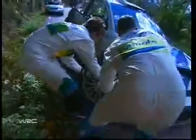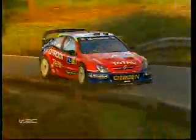Sometimes easier said than done, as Solberg found out in 2004. Cutting corners is an essential but potentially hazardous tactic to use in Spain. Get it right and you can shave seconds off your time. Get it wrong and it could be game over. Francois Duval hit the edge of this corner too hard on day one last year, and the resulting damage ended his rally. And newly crowned world champion Sebastien Loeb was also caught out through cutting. He would be forced to retire after damaging his sump on leg two.